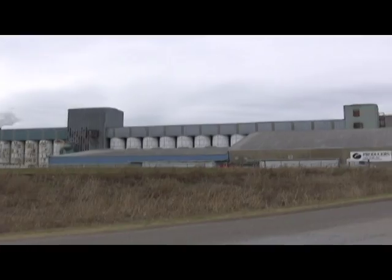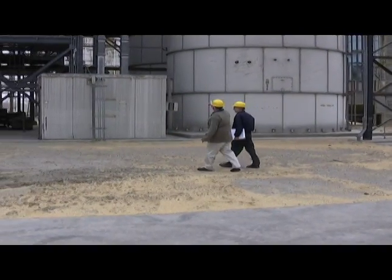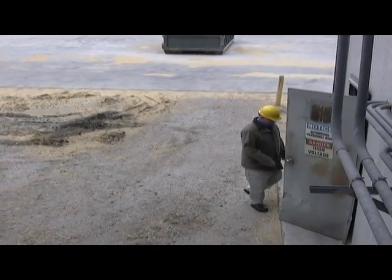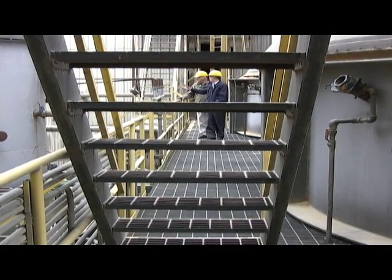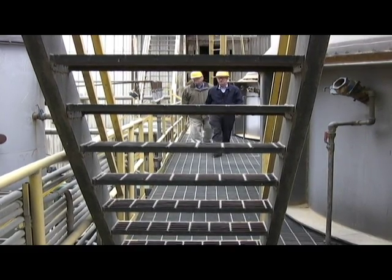I'm here at the producer's rice mill site in Greenville, Mississippi. Producers is a 2,500 member cooperative with headquarters in Stuttgart, Arkansas, and a major mill in Stuttgart, as well as this mill in Greenville, and many rice collection facilities around the Mid-South Delta. We've agreed a highly synergistic partnership with producers to co-site our first commercial facility.